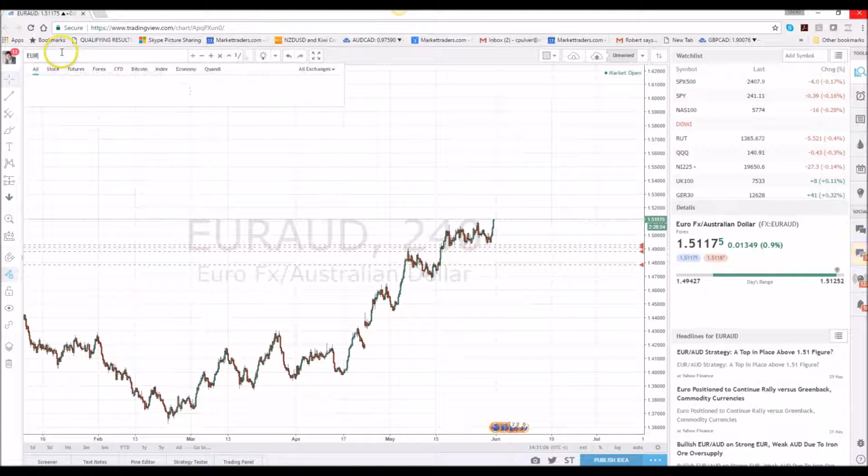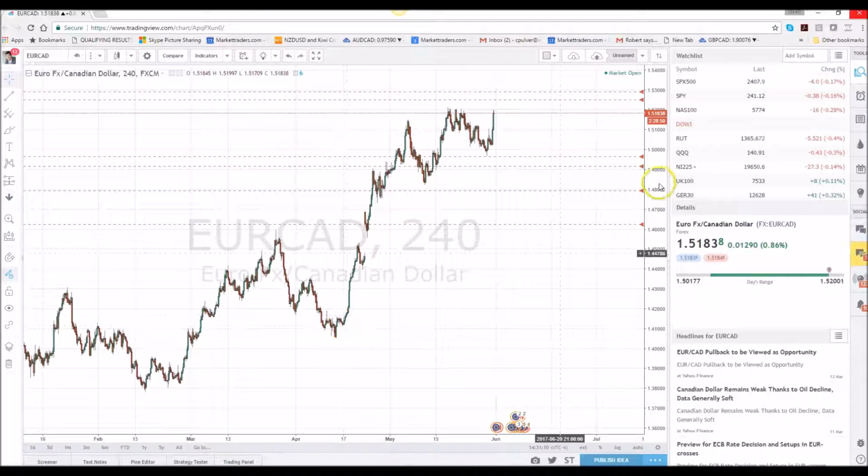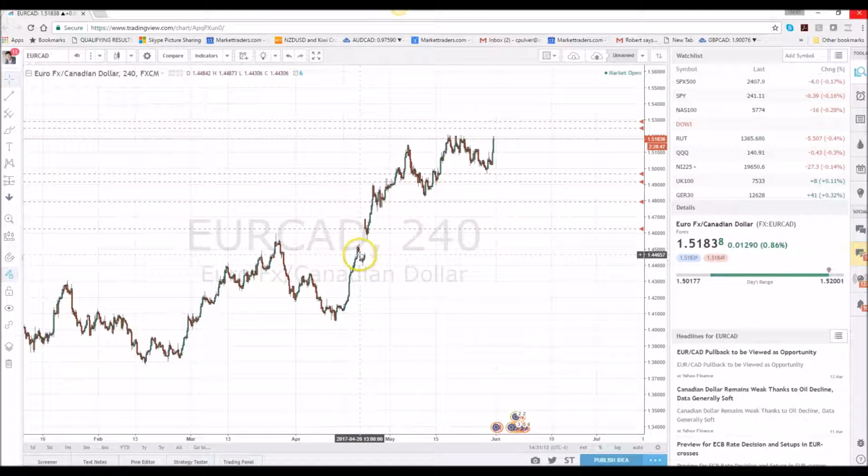That's Euro Aussie. Euro Canadian dollar. There's your gap. We started in with this pre-summer movement, kind of on the speculation that everything will be fine in the Eurozone. There's a move from 140 all the way up to 152, another 1,200 pips.